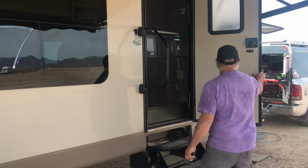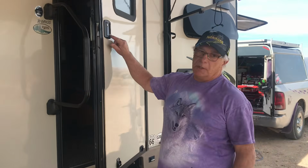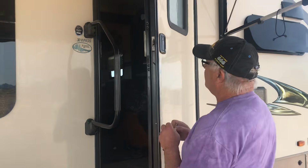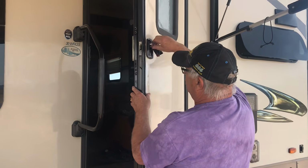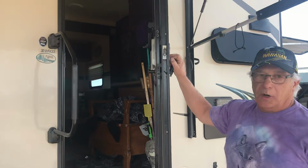So this is basically a door lock that comes on your RV, right? Now the bottom one's a deadbolt. The top one is the latch. It just locks this piece, right? So if you have a key, you lock the top one, you can't get in the door. And you lock and it puts that big bolt across there and into the door lock.